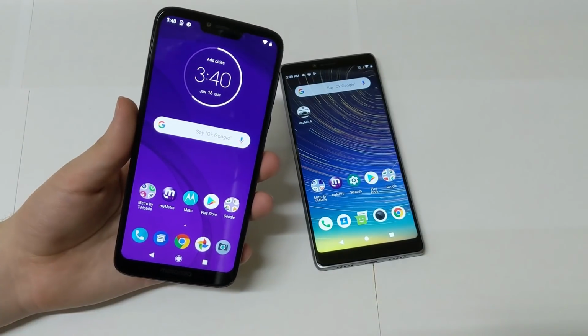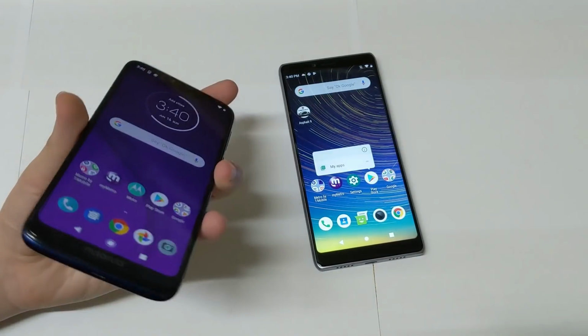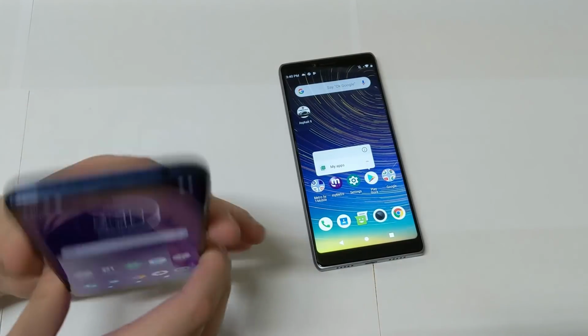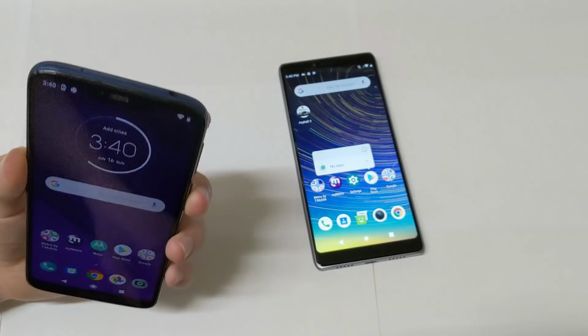And also on the front you have your 8-megapixel sensor as well as your earpiece and the speaker, so front-facing speakers. And on the bottom of the phone you do have your USB-C charging port, a microphone, and on the top of the phone you have your headphone jack, which is kind of a rare breed in smartphones in 2019.